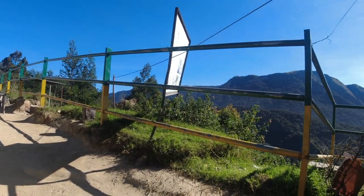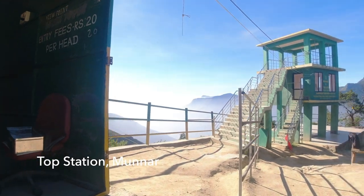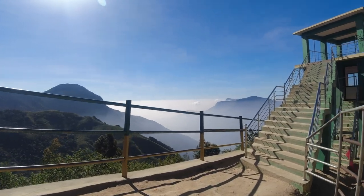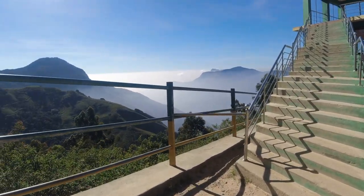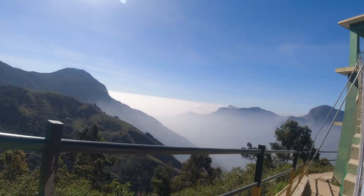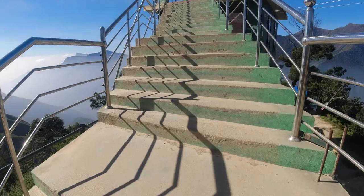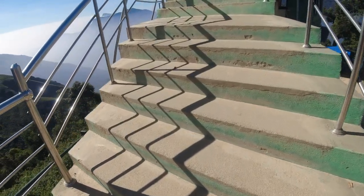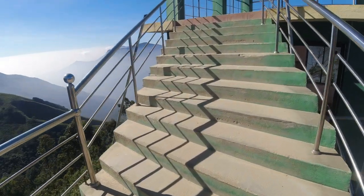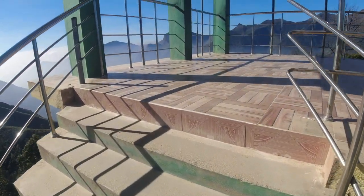At the top station now. Need to pay an entry fee for the watchtower. Let's go see.